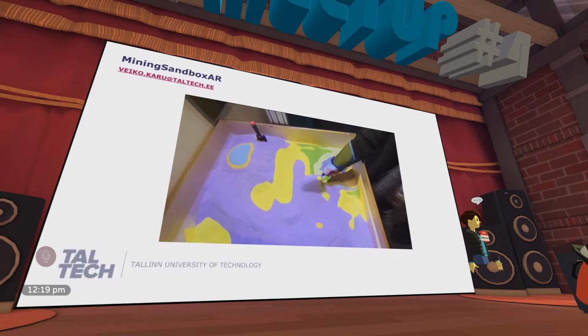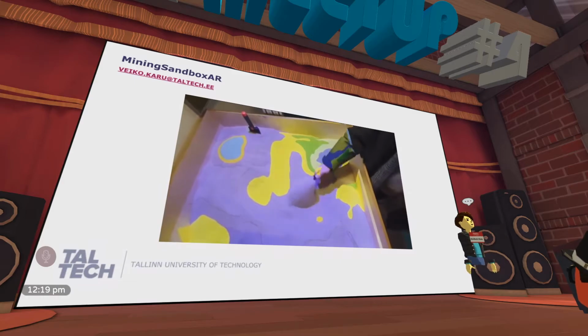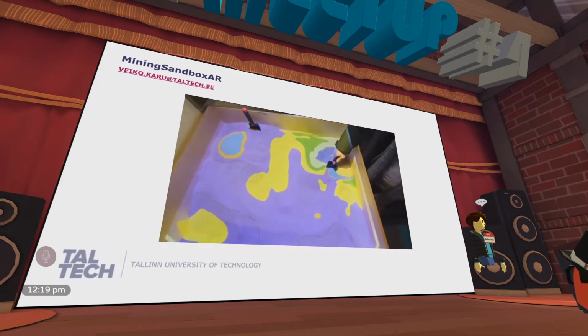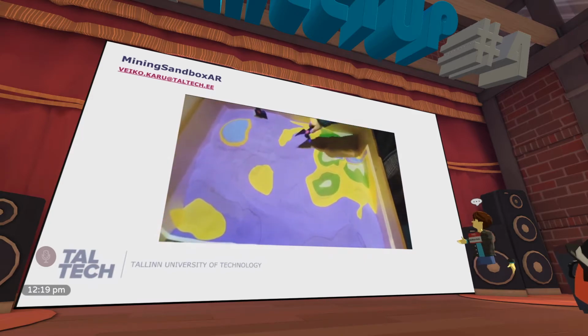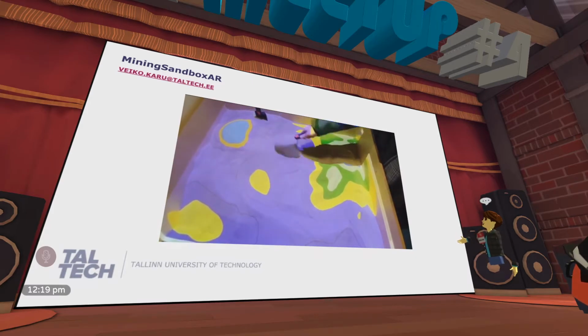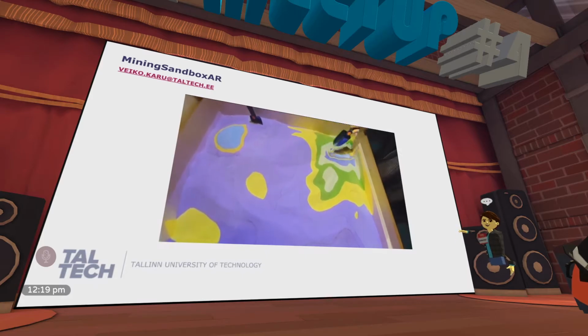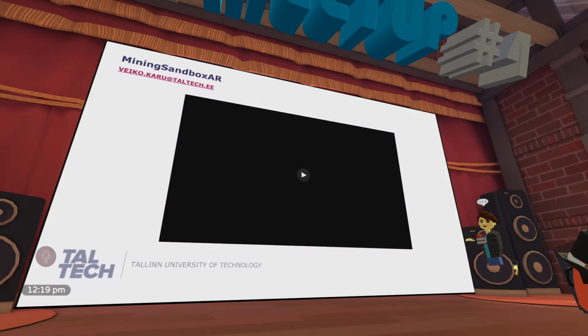It's Mining Sandbox AR. It's done by the Geological Institution. They do a lot of educational VR as well. But this one is like a grown-up startup. Maybe you don't see it here on the video, but these lines are for a geological map. Basically, these lines show height, like on a regular map, and this shows levels of mud, sand, and so on under the ground. So the Geological Institution is dealing with that. Let's go to the next.